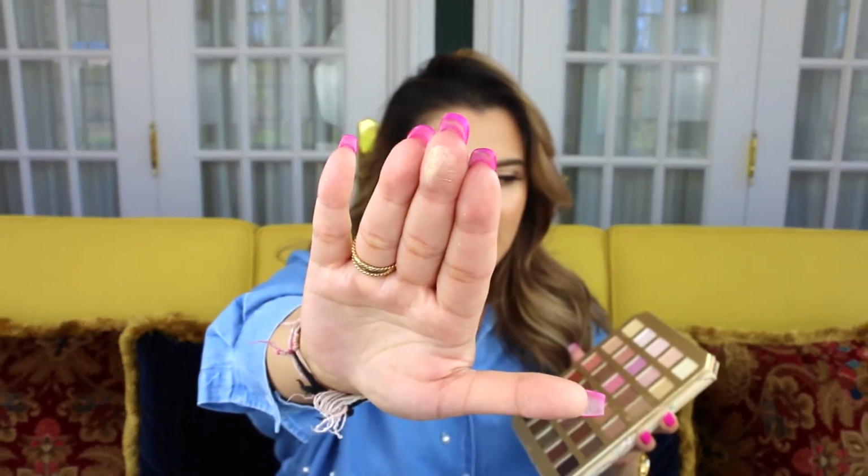Some of them are more pigmented than others. Like this Fairy Tale shade, I don't quite understand, because it looks like it's super glittery and beautiful, but then it's more like a top coat effect, I guess, which is disappointing. That's not even a top coat. That's just some powder.